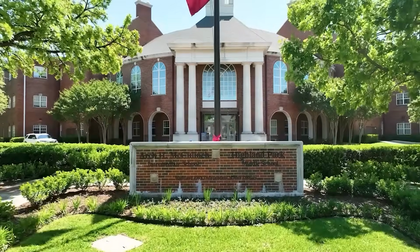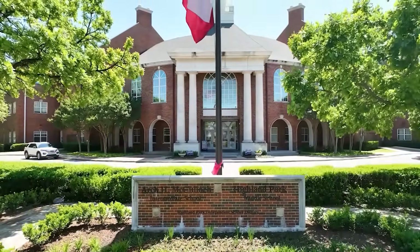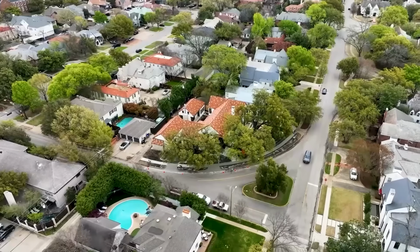But if you speak about secretive, I'll show you in a few minutes how another neighborhood has taken this private approach to a whole other level, and we're really talking about a place where everyone needs special access to get in. Now, what makes University Park really special? It's the really good mix of academic prestige and luxury living.